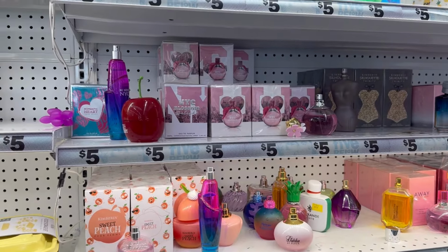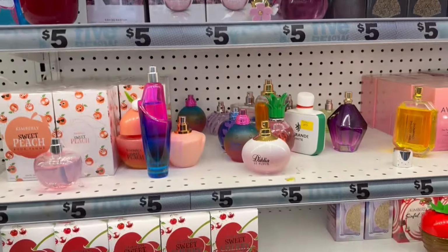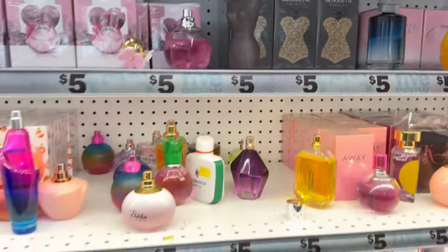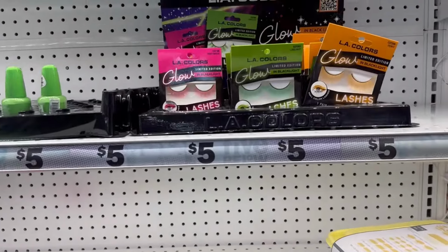And they had a perfume section. You know what? The perfumes, honestly, for $5 didn't smell that bad. You can get some nice... that one I'm guessing is matching. I forgot the name of that perfume, but I guess it's supposed to be like a similar type.